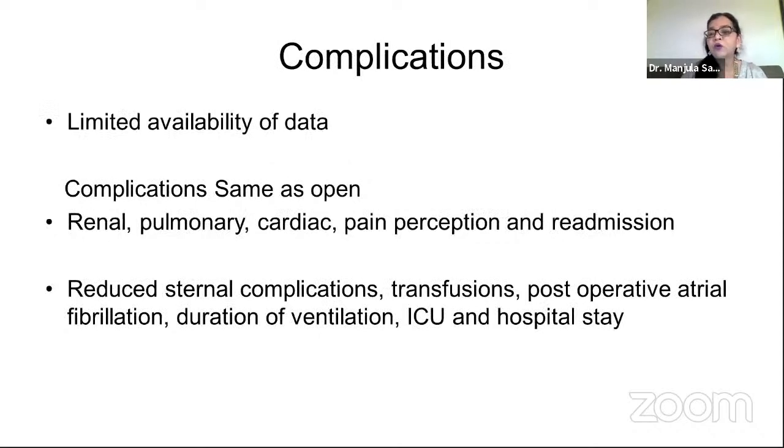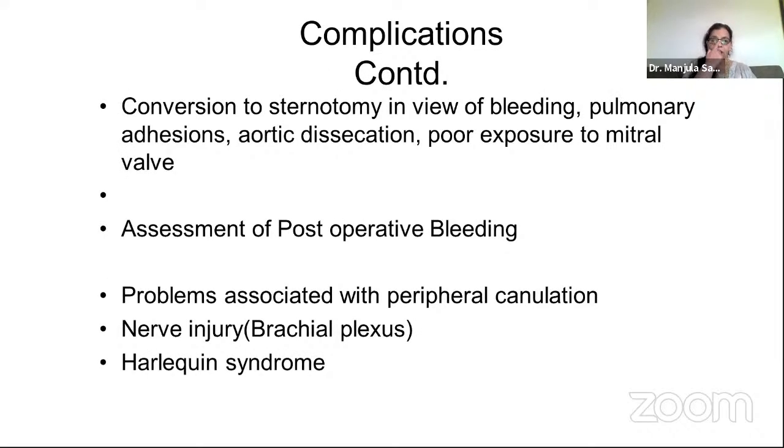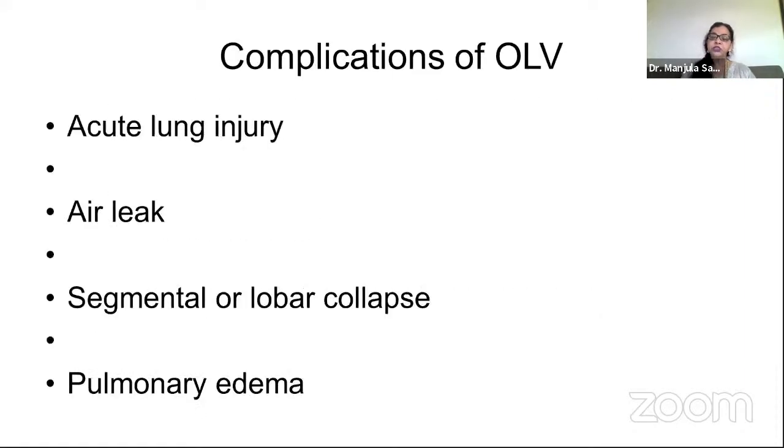Complications: limited availability of data regarding these surgeries. Complications are the same as open surgery. People are saying renal, pulmonary, cardiac complications, pain perception and readmissions are the same. There are reduced transfusion, post-operative atrial fibrillation, duration of ventilation, ICU and hospital stay. Conversion to stenotomy may be needed in view of bleeding, pleural and pulmonary adhesions, aortic dissections, poor exposure to the mitral valve, assessment of post-operative bleeding, problems associated with peripheral cannulations, nerve injuries, brachial plexus injury, and Harlequin syndrome. Complications of one lung ventilation are also there: acute lung injury, air leak, segmental or lower lobe collapse, pulmonary edema.